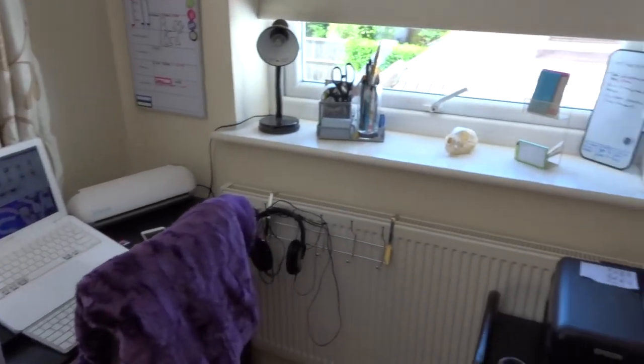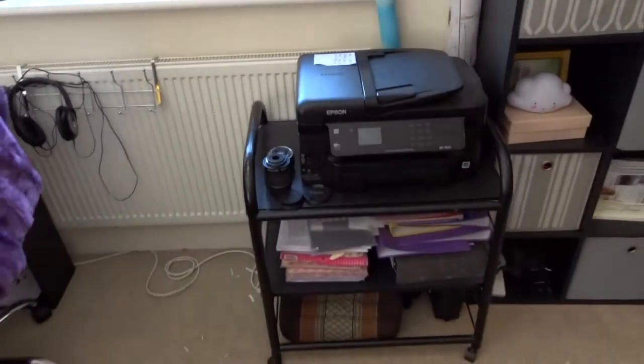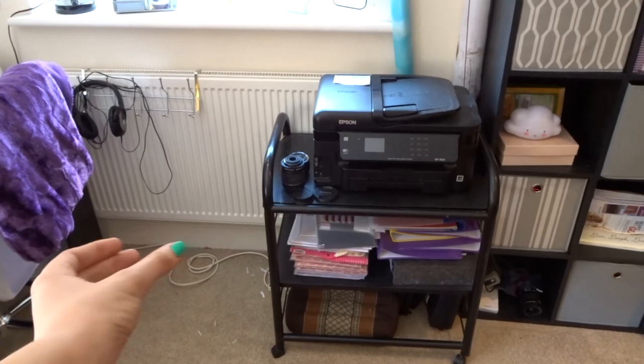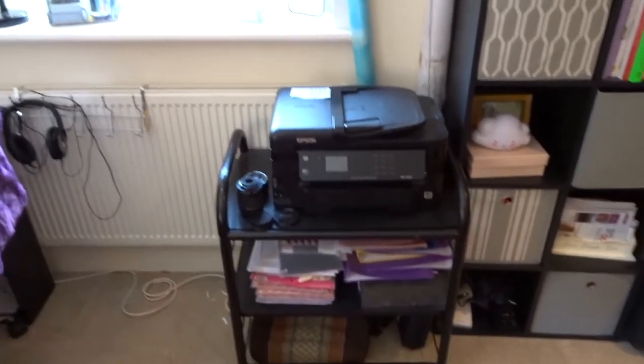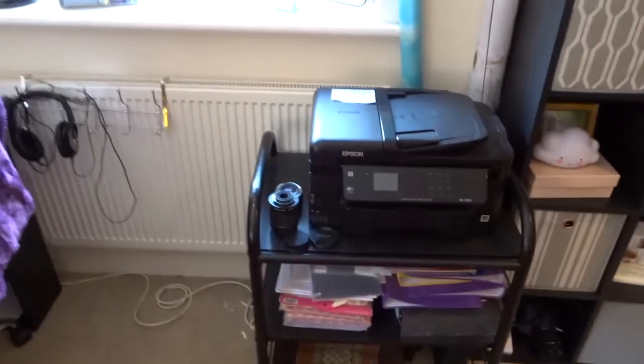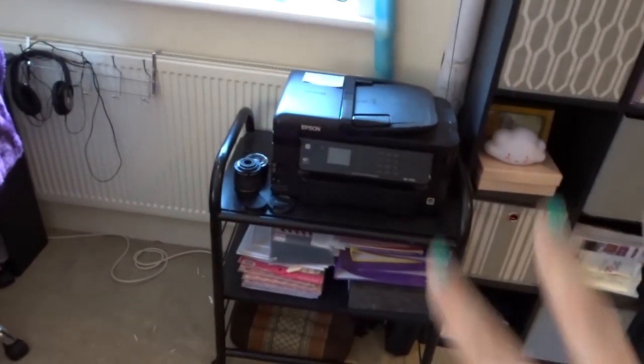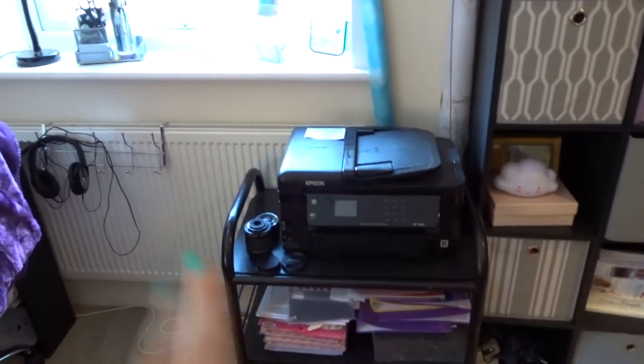This is the office space as a whole. Yes, the floor needs a hoover because I've got some paper down there. I need a little bin because I chuck the paper as I'm working down there and it just gets messy. This isn't the printer I use for printing, so I'm just leaving it. This is my invoicing printer because it prints well, just not stickers particularly well.